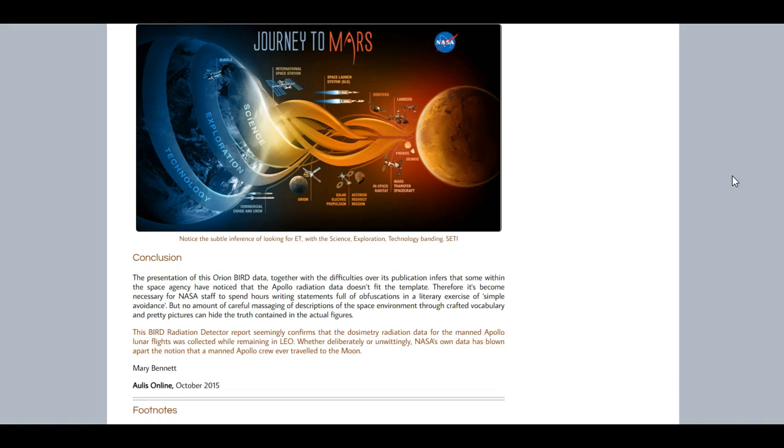This presentation of the Orion Bird data, together with the difficulties over its publication, infers that some within the space agency have noticed that the Apollo radiation data doesn't fit the template. Therefore, it's become necessary for NASA staff to spend hours writing statements full of observations in the literary exercise of simple avoidance. In other words, they've lied yet again.